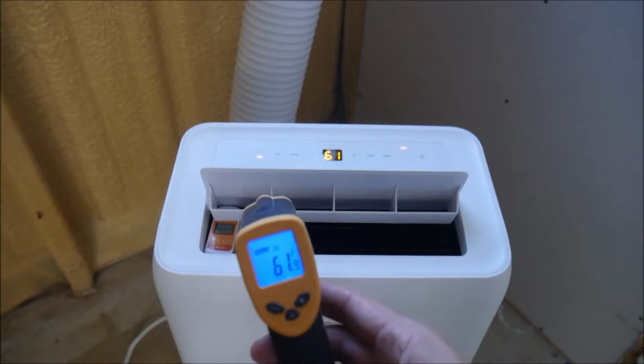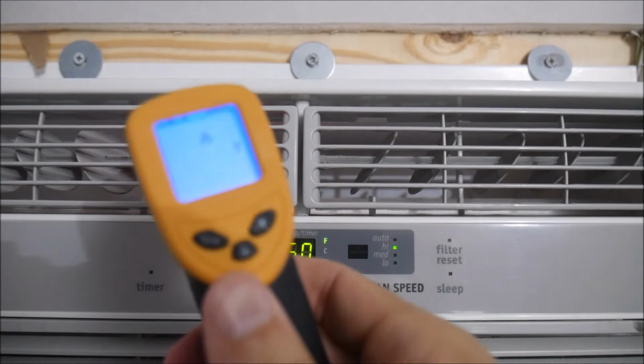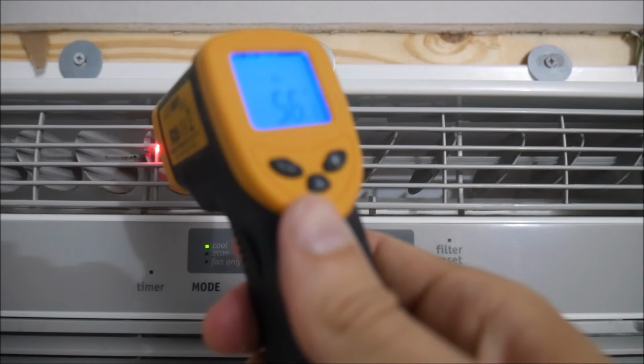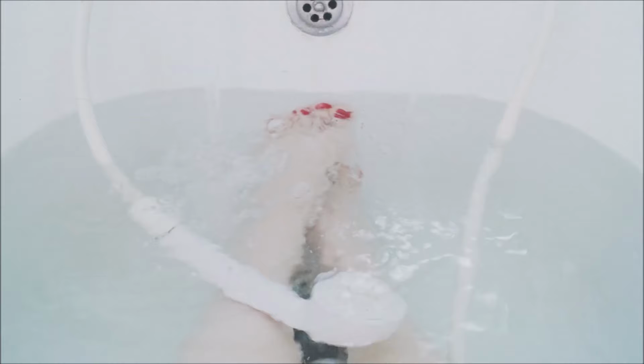I found that the air coming out of the TOSOT was not as cold as the air coming out of the window unit, but there was a lot more of it. I don't have any device to quantify the volume of air, but the TOSOT is moving at least twice the air as the Frigidaire. So let's say you're sitting in a bathtub of hot water.